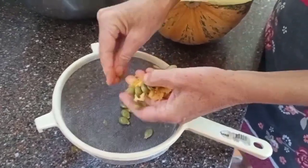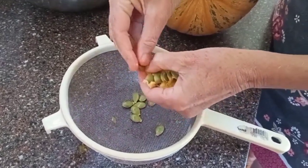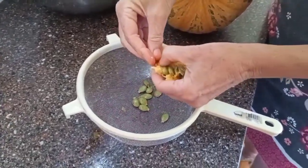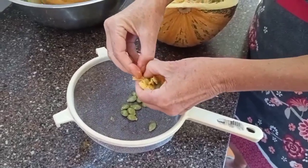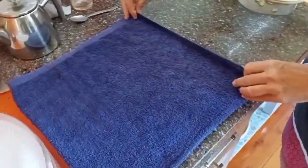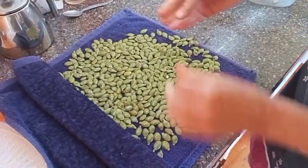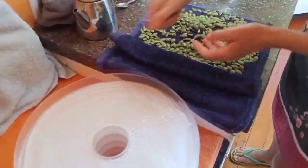Yeah, we wash them because they're a little bit slimy on the outside, and we store them for up to a year. We eat them from one harvest to the next, so you want to make sure they don't grow mouldy. So we give them a bit of a wash in the sieve, and then we dry them in a towel. So here's some that we've actually dried in the towel, and then we move them from the towel into the dehydrator.